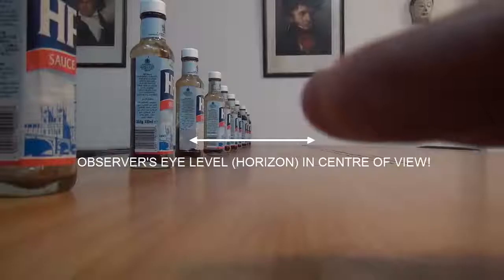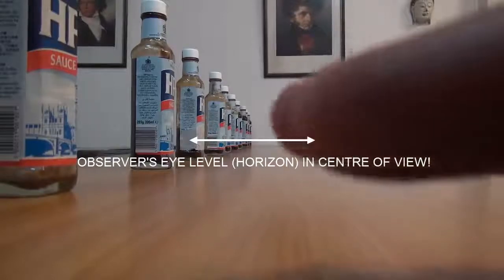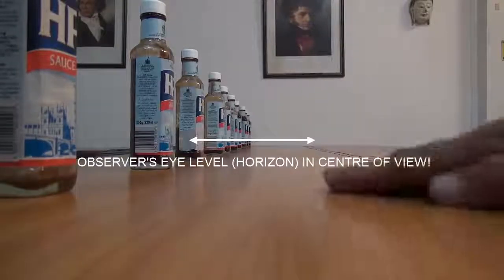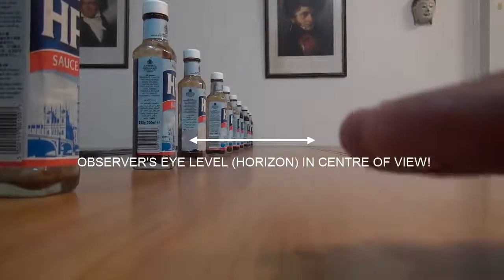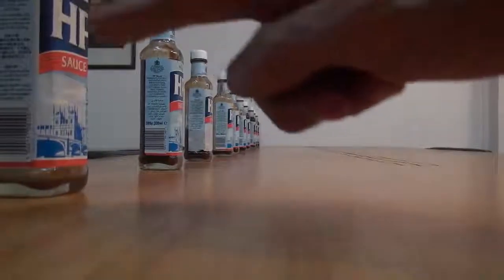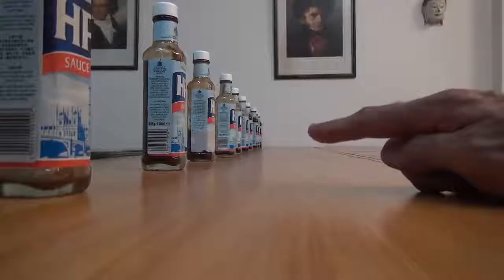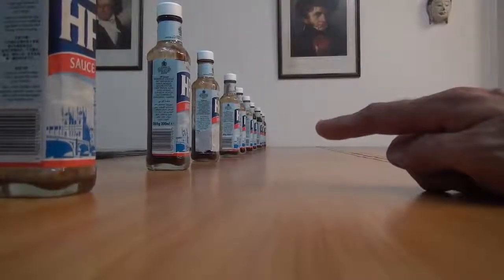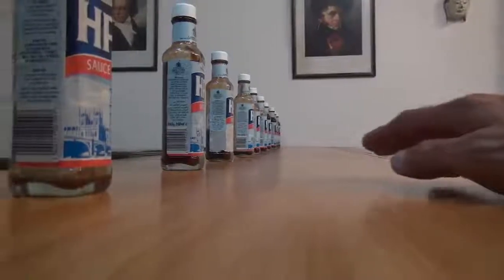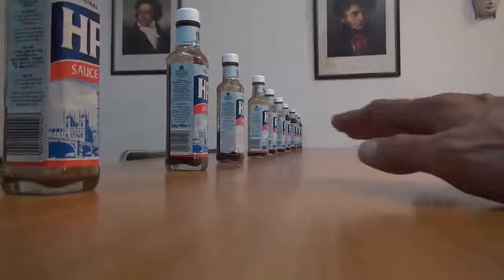I have to raise my hand an inch or so to bring it in line with the end of the flat table. So this shows us that the flat surface appears to rise to eye level due to perspective, just as the bottles appear to get shorter and to converge at the horizon due to perspective. And if the table was infinite and the row of bottles was infinite, we would just eventually get this blur and distortion and we wouldn't see the end of it.